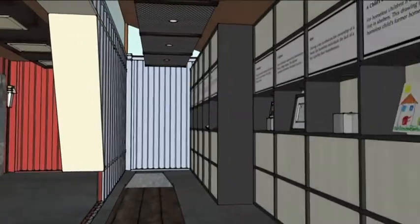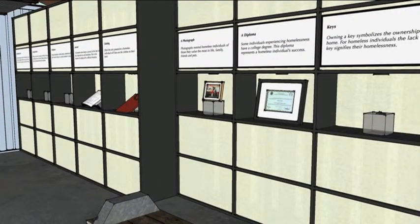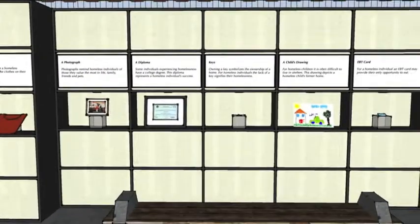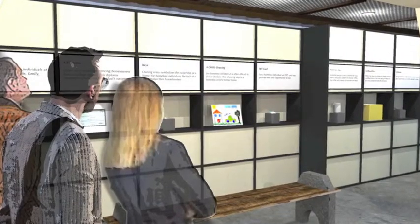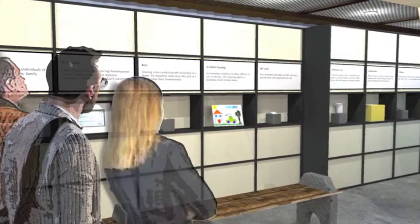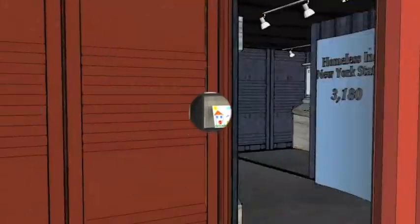Adjacent to the national statistics is the artifacts container. The space contains floor-to-ceiling display units featuring various everyday objects and materials that homeless individuals value during their homeless experience. A number of these objects were mentioned by homeless persons during the pre-interview research.